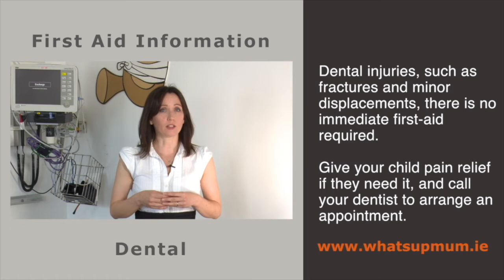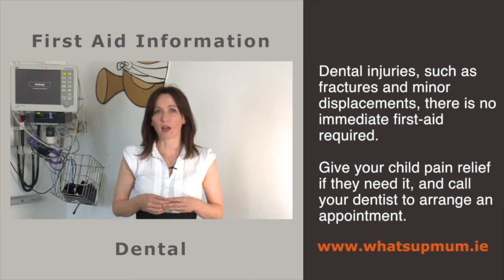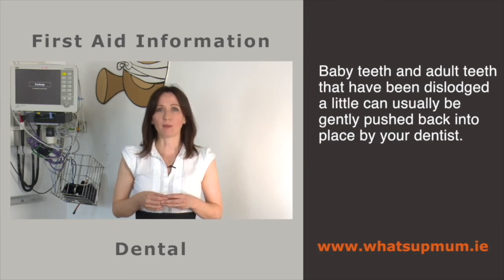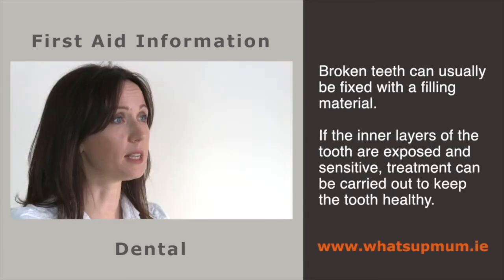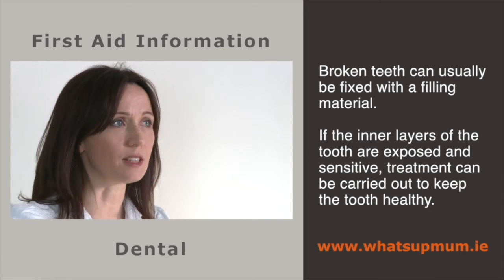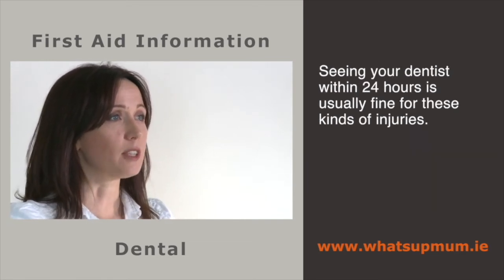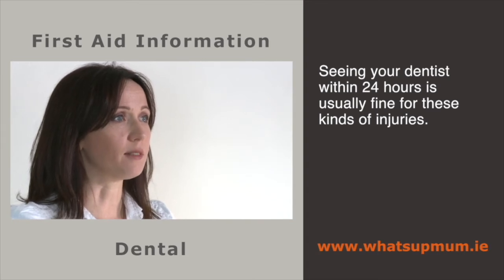For most other dental injuries, like fractures and minor displacements, there's no immediate first aid required, but you should give your child pain relief if they need it and call your dentist to arrange to see them as soon as possible. Baby teeth and adult teeth that have been dislodged a little can usually be gently pushed back into place by your dentist and are sometimes held in place with a splint or brace. Broken teeth can be fixed with a filling material, and if the inner layers of the tooth are exposed and sensitive, treatment can be carried out to keep the tooth healthy. Seeing your dentist within 24 hours is usually fine for these kinds of injuries.